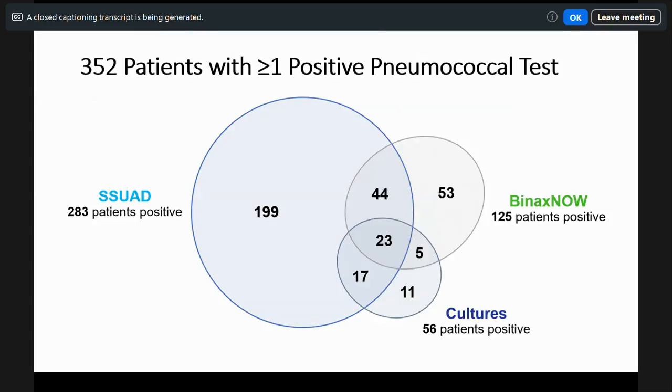Next slide. In terms of positive tests for pneumococcus, here's our Venn diagram. So the SUAD is, again, that serotype-specific urinary antigen detection assays, which were run at Merck Laboratories. There were 30 serotypes in this particular set of assays. You can see 283 of the patients positive for pneumococcus of a total of 352 had a positive SUAD. And the SUAD was the only positive test in 57% of those with a pneumococcus detected. You can see Binax now detects some, but certainly less than the SUAD tests, and then culture is far less. Next slide.